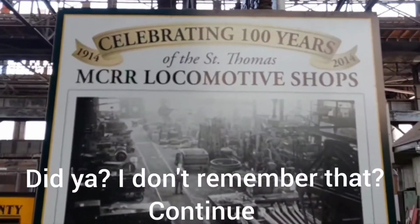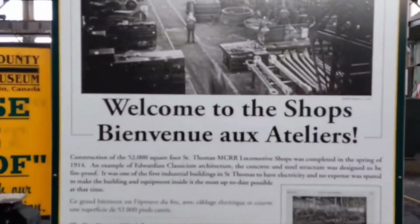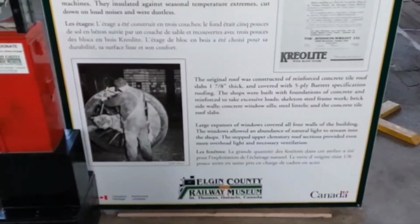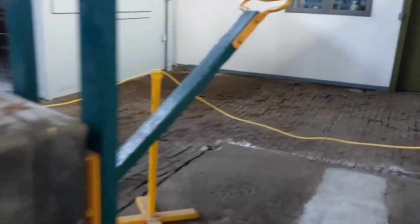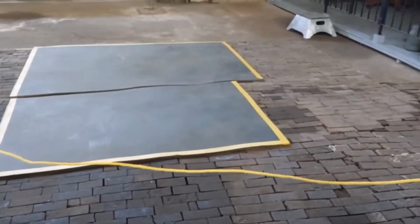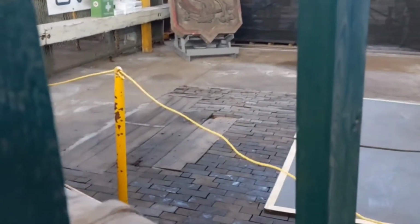I told you earlier in the video that I'd talk about a technological innovation back in the day. The floor in the shop is made out of a compressed wood called creolite. Apparently the product is still built. What this floor was designed to do was to not be so hard on the workers who worked in the shops. Instead of standing on concrete all day, they stood on this wood product that wasn't flammable, and it didn't give you fatigue on your feet. So you think technology's now, this was technology then.